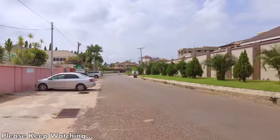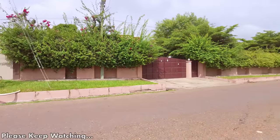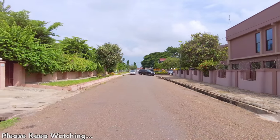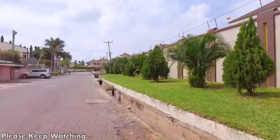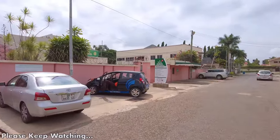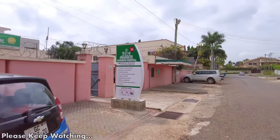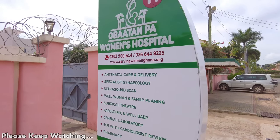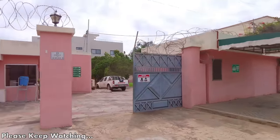Let me turn around here and pause. Okay, so you can see a lot of cars going to the Micklin Hotel. Very nice. This is also a hospital. So this is Obatampa Women's Hospital. Very nice.